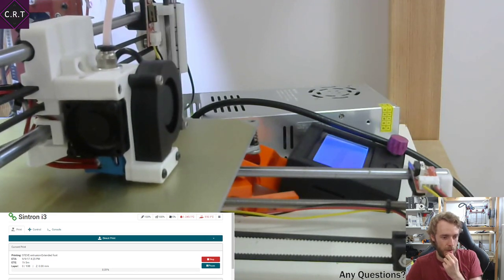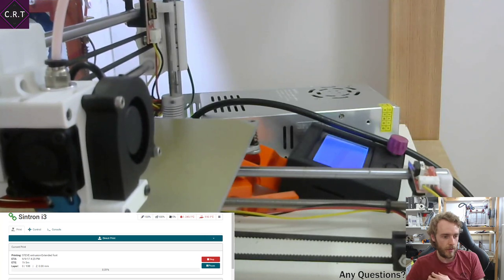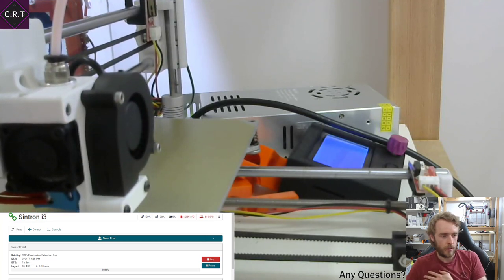Duet Ethernet with a Delta printer. I've never gone Delta. I haven't got space for any more printers at the moment. Hopefully, I will soon. OctoPrint here, useful with the Robo iPhone app.